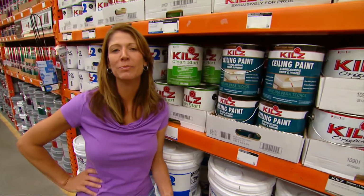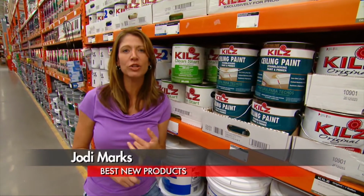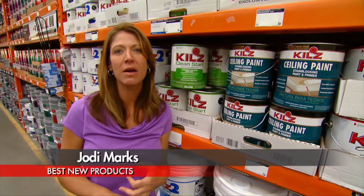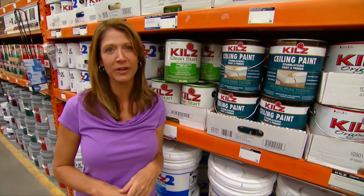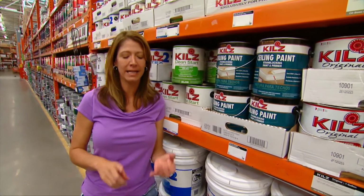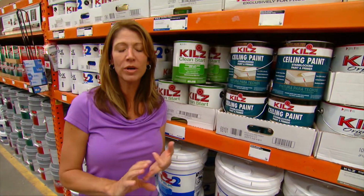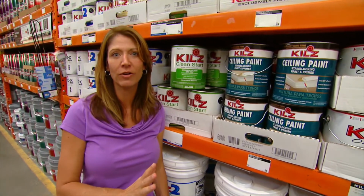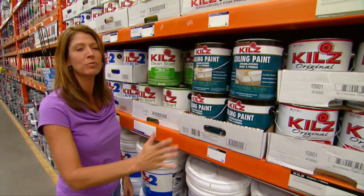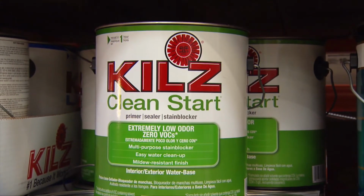You know, painting is probably the number one DIY project. Why? Because it's very easy to do and you get instantaneous results. But how can you make your results look like a professional did it? Well, you need to prime the walls or the surface that you're going to be painting if it's new bare wood, if it's a new drywall surface, or if you've got stains that you need to cover up. Now, Kilz has a whole line of primers that are great to use, but I want to talk to you about the one they've come out with called Clean Start.